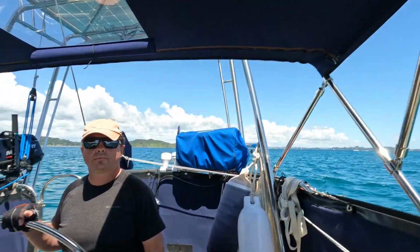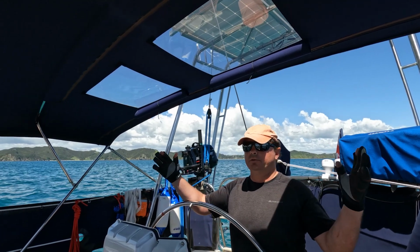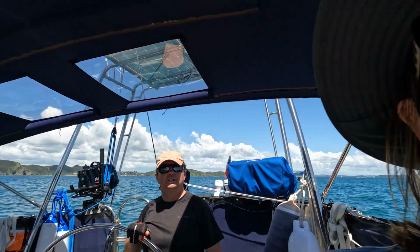When we anchored off Russell just before and got into the tender, what did you see? It was like a rāhui or perhaps kingfish. It was quite big. It just came up and went down under the boat. And he decides to tell me that while I'm getting into the tender.